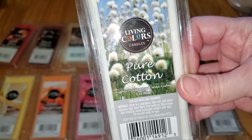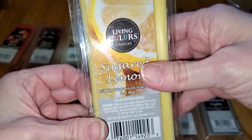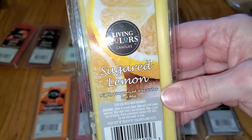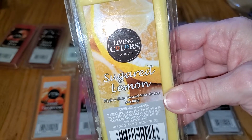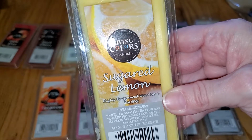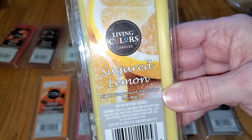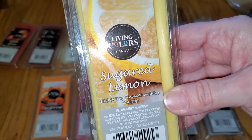Throw is very strong, 4 out of 5. Sugared lemon. This is the same as their sugar lemon scent, sugar without the ed at the end, that came out in March 2019. They just renamed it sugared lemon, even the same label, slightly different name. It's exactly the same scent.